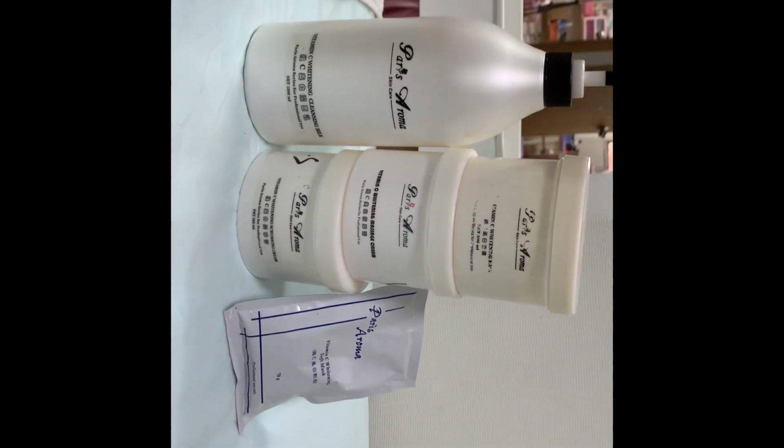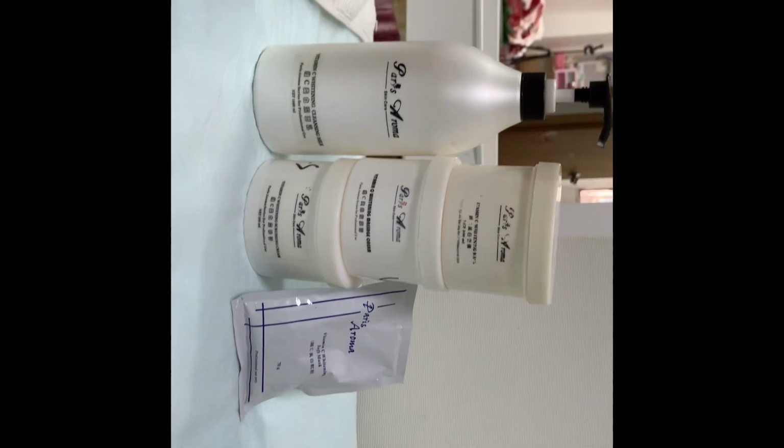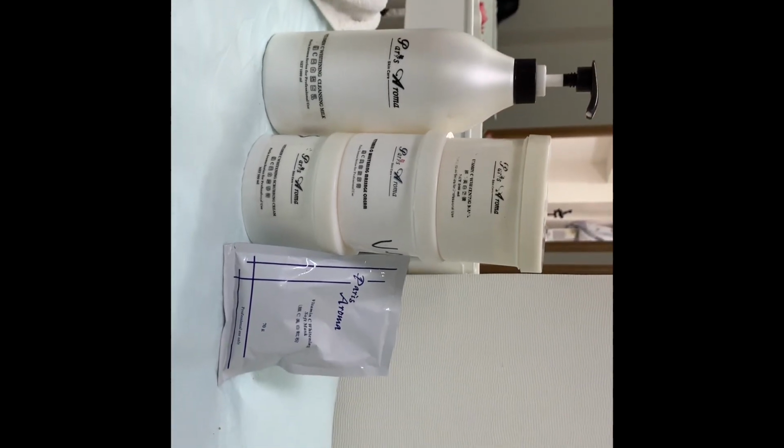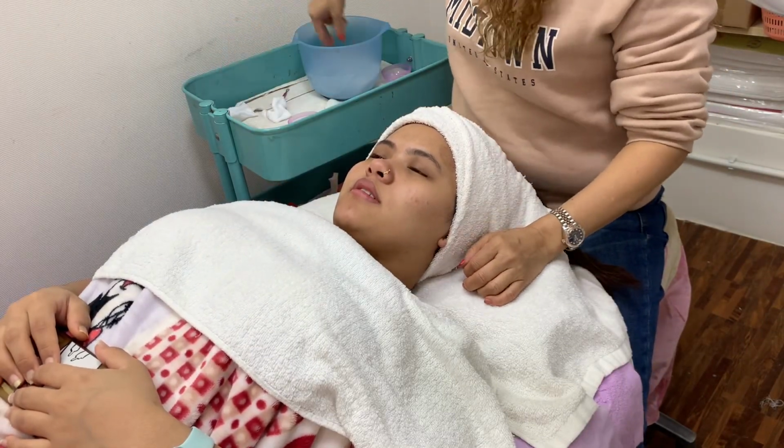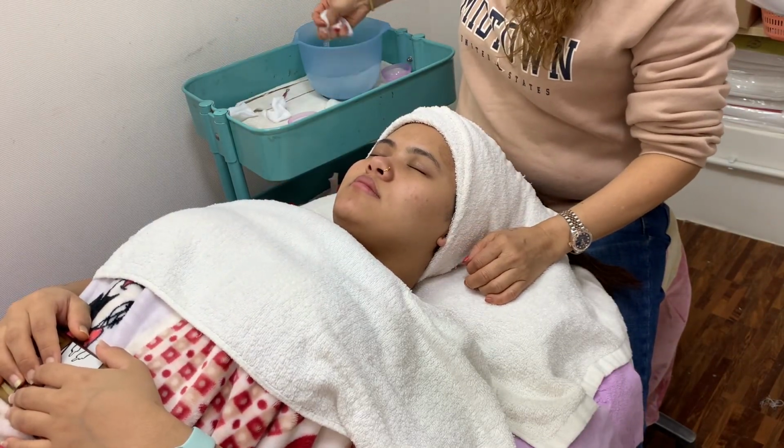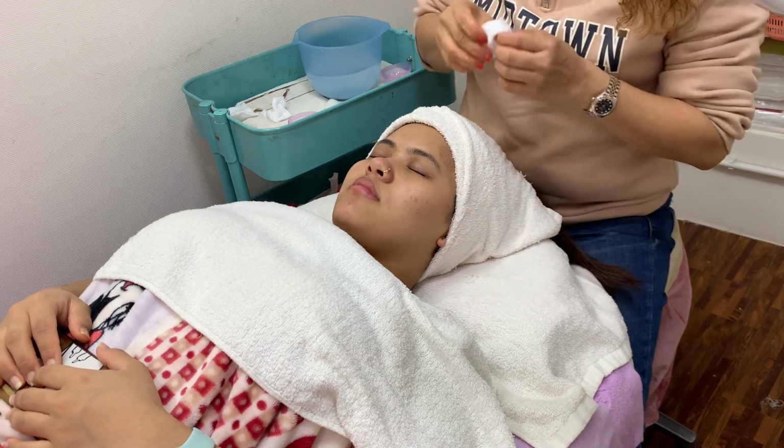These are vitamin C products. I'm going to do the vitamin C facial treatment today, step by step.